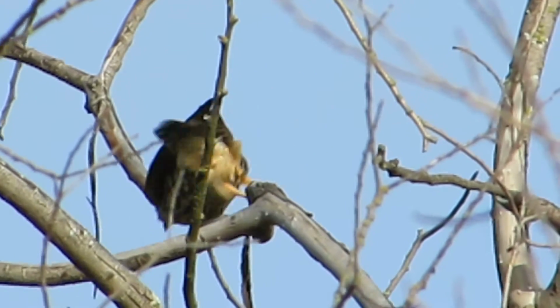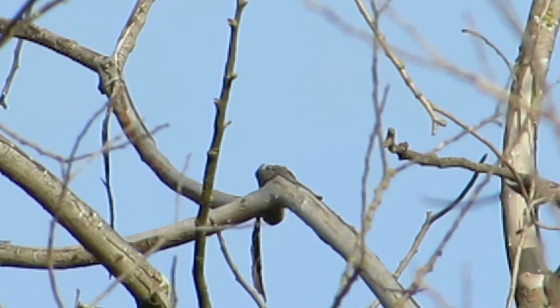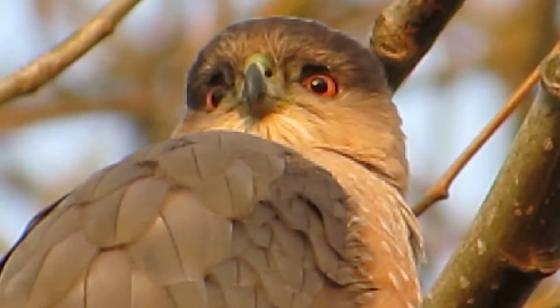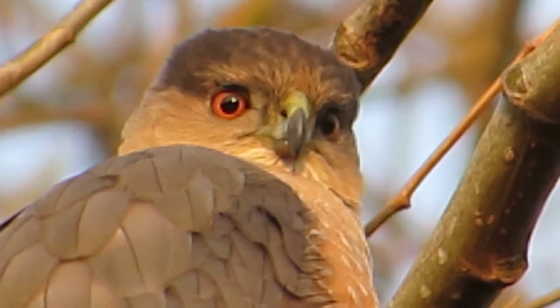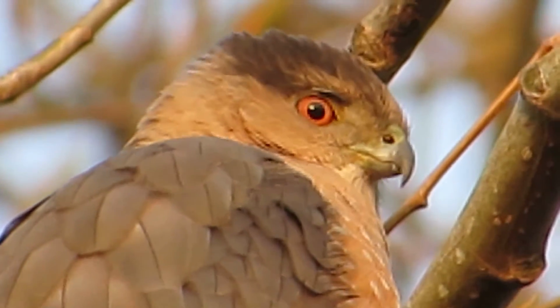How lucky can we get? And there he goes. He's after the starling. There, I got a close up of his eye. He's watching me. Look at those red eyes. Beautiful bird.